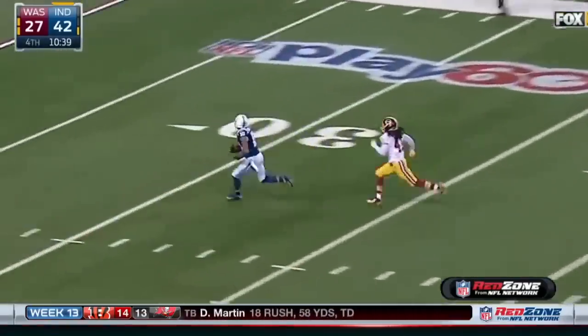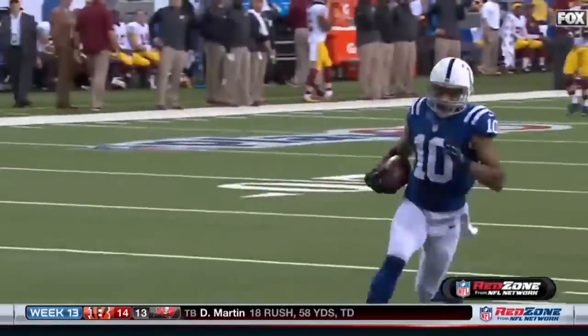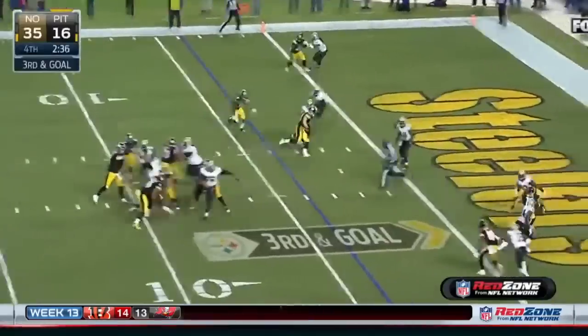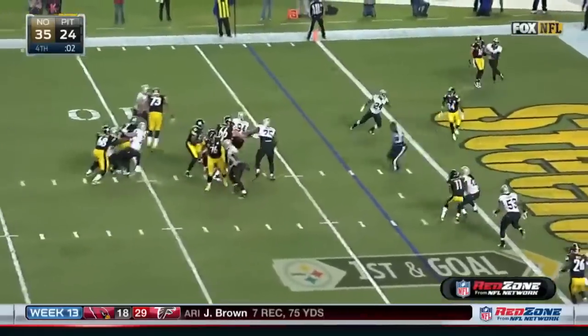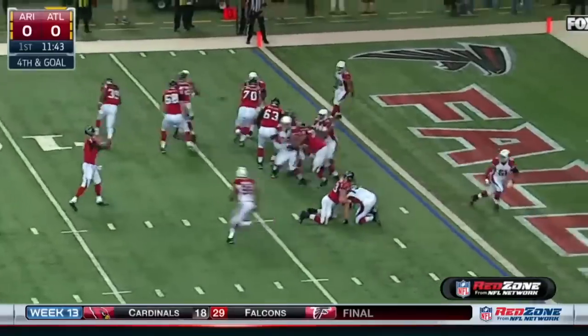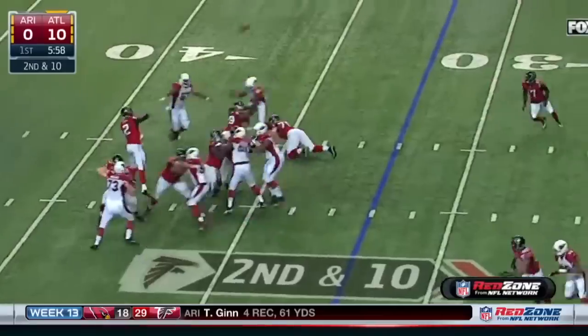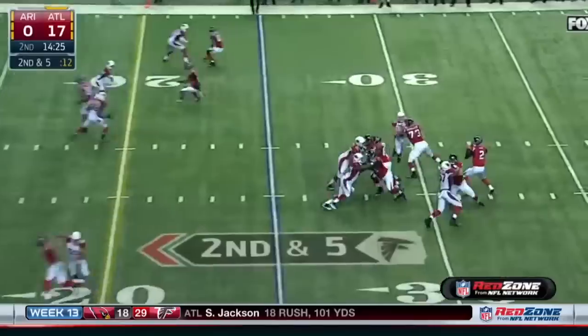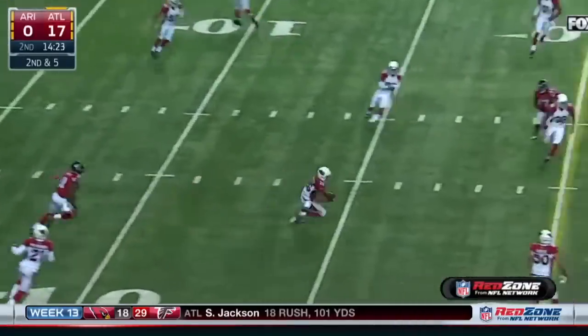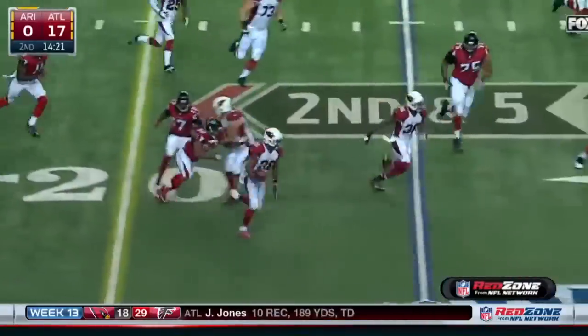As Long sets and falls, it's Moncrief. Dante Moncrief, his second touchdown. Rivers, throw. Ryan looking end zone. Ryan looking that way. Going deep for Jones. He makes the catch. And four-man rush, stepping up. Intercepted. It's intercepted by Rashad Johnson.